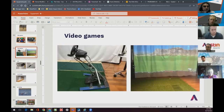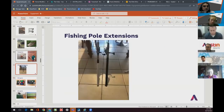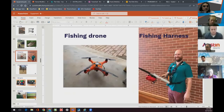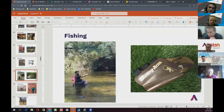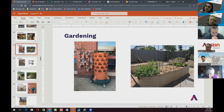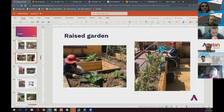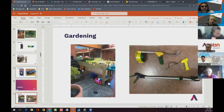What else do we have? Video games we didn't talk much about, but people have done some pretty amazing things adapting video game controllers. Fishing is always fairly popular, and there's different ways that you can adapt. There's a thing called a fishing harness. Some people are now using drones to cast their rods. There's a thing called a strong arm, which helps with fishing as well. Oh, there's so much, isn't there? There's so many things that can make life better. Things like push button taps for gardens, raised garden beds, all sorts of different things if you're into gardening, and adapted gardening tools.